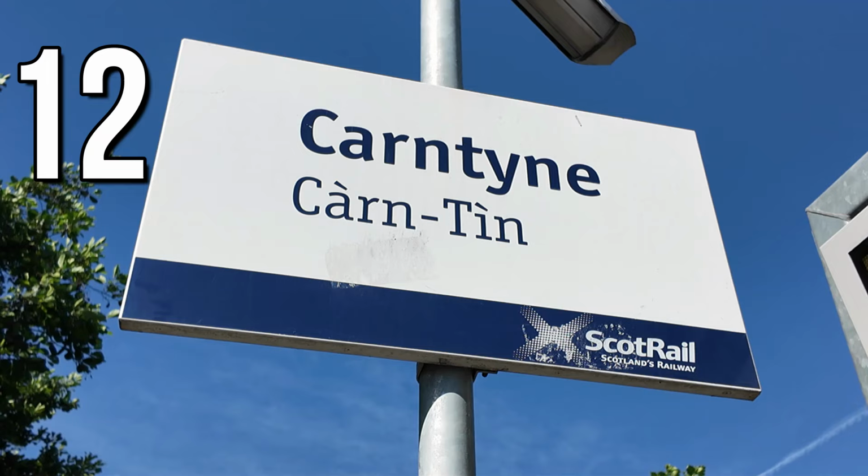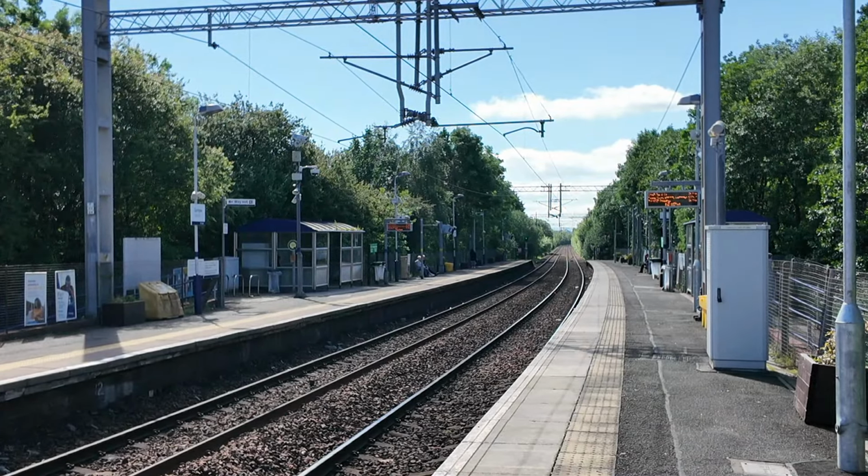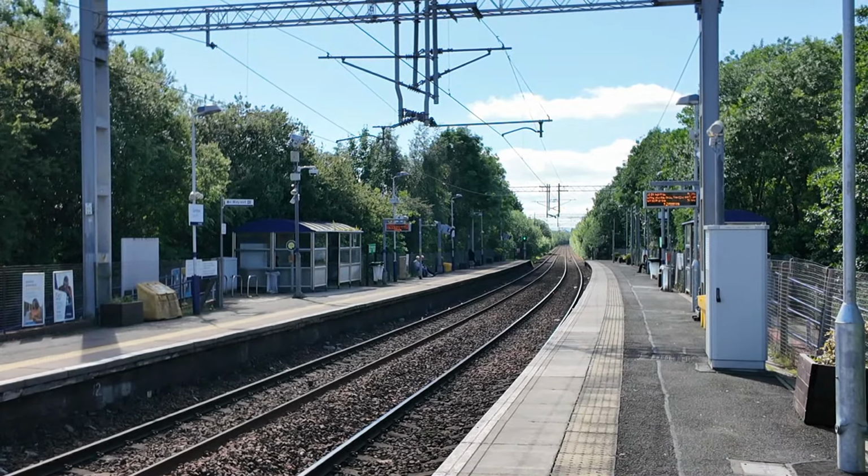So right behind me is station number 12. This is Carntyne. And I didn't film the train that I had planned departing Carntyne because I am having memory card troubles. It's failing to record at slow speed and it's stopping the memory card. But Carntyne station is just your typical on-staff ScotRail station, to be honest. I'm only here for 19 minutes because I'm catching the next train to Shettleston, which I do have a quick wait at.